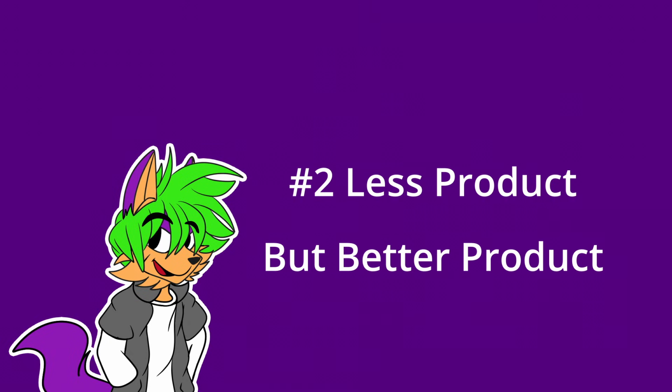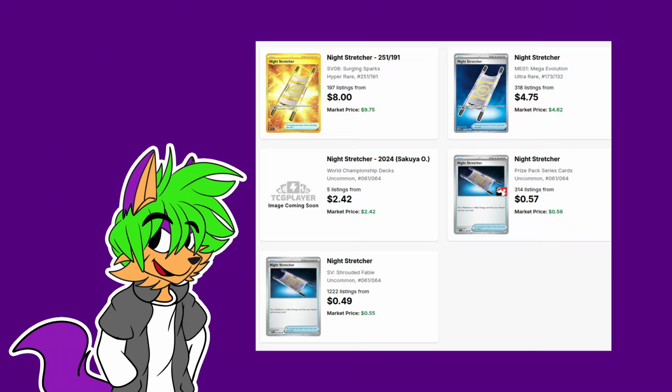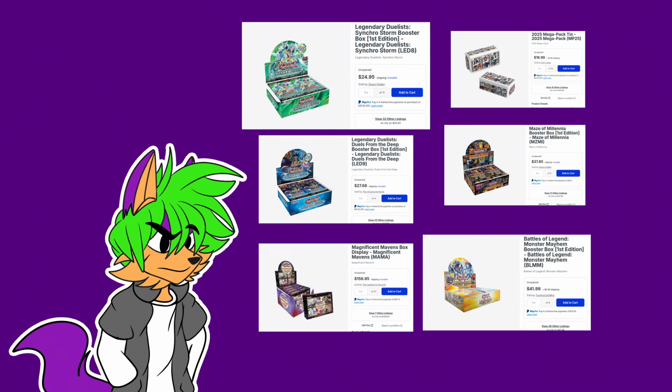Number 2, product with better quality and less quantity. It is okay to have an aggressive reprint cycle. After all, Pokemon does it for competitive staples. However, the sheer number of superfluous products makes it so that there are so many sets that don't do anything for anyone. These sets could have had their cards spread out in core sets, so that at the low end, these core sets would have had more value.